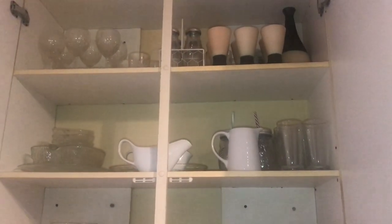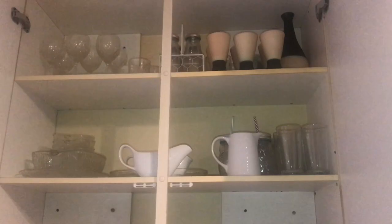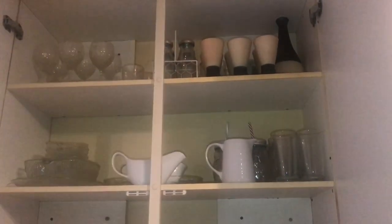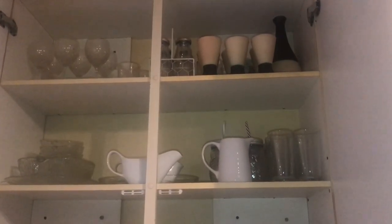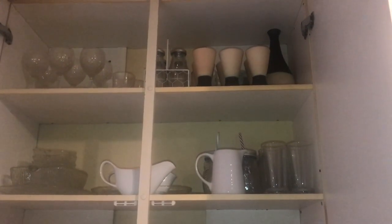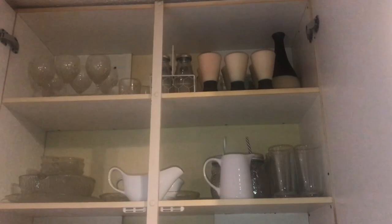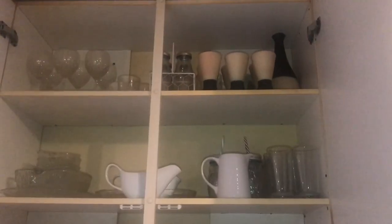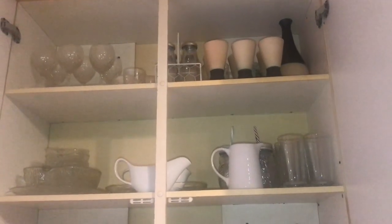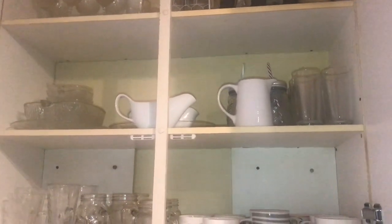So this is how I've organised it. At the top there, I've got those crystal wine glasses and the tumblers, the 6 milk bottles in the crate, and I've got our engagement gift up the top there. Pretty much, I would say, question marks on probably all of that top shelf, but I am not ready to get rid of them yet.